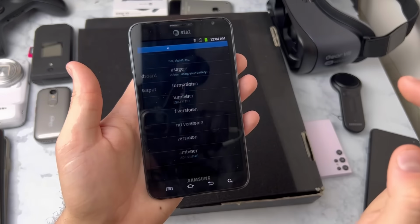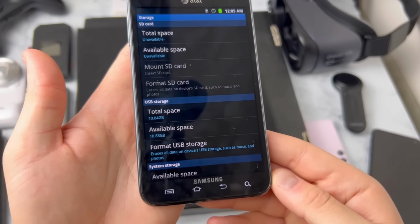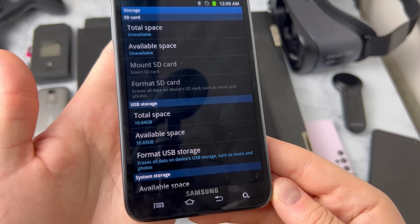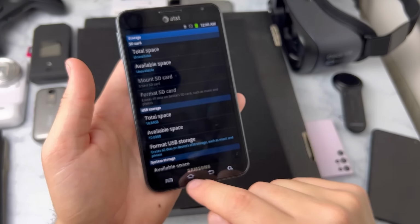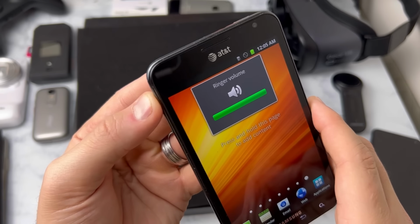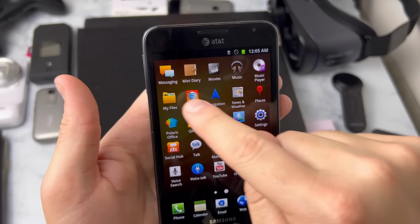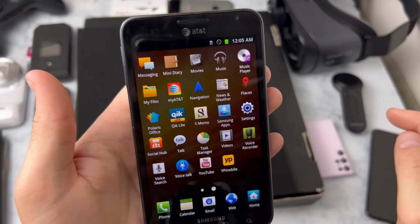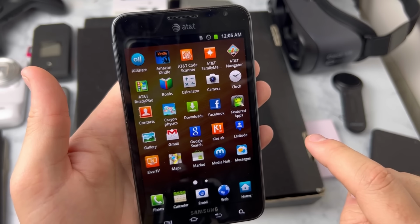This phone is running Android version 2.3.6, and this model has 16 gigabytes of internal storage, so it's enough for us to work with, and I've got an SD card, so it's good stuff. Volume buttons, check. Ooh, I love the volume sound. And all of Android 2 just has some major nostalgia. I mean, look at all of these apps. Hey, it's got a My Files app, that's good news. Yeah, all these apps are just nostalgic.